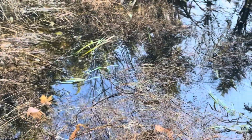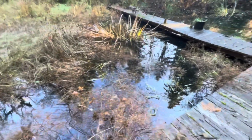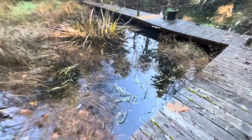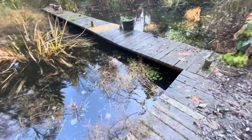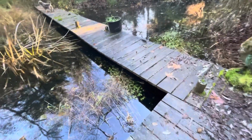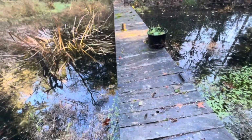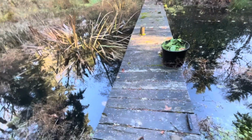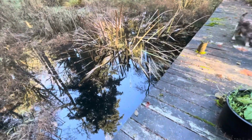Also, look, the pond has really come up. This summer, I was up here a few times, and this area right here was just dry. So it's good to see that the water's come up. So I'm just taking my time here because there's a little bit of a slant to the dock here. I'm going to have Gary come and put a support underneath.